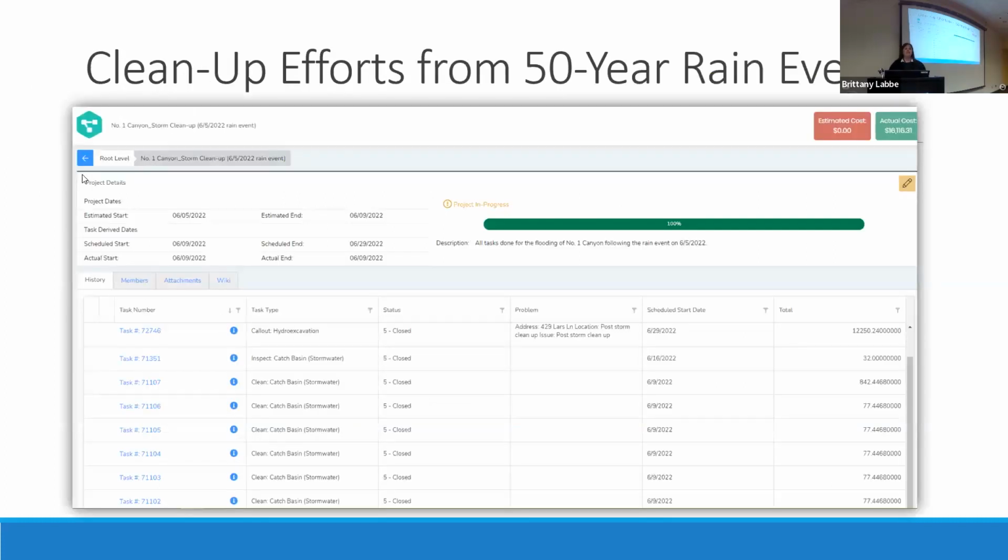So for example, last year was the first time we really got to use this. We had a 50-year rain event happen in June, and it came with some significant flooding. So you may have, if you were on our tour yesterday, or you listened to some presentations earlier where we've discussed the canyon drains that come down through the city of Wenatchee, they have a tendency to flood when we get large rain events. Because of the size of this event, we had people everywhere doing all kinds of maintenance. So we were able to create a project for the 50-year rain event cleanup. And as our staff were out in the field inspecting catch basins, cleaning catch basins, they were able to start lumping all of those into a group based on what they were doing it for.